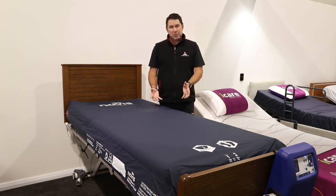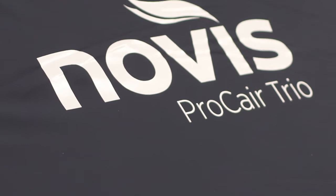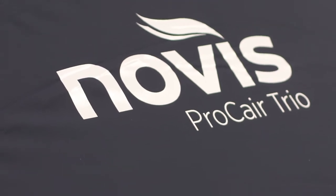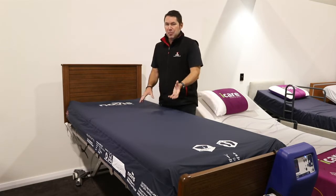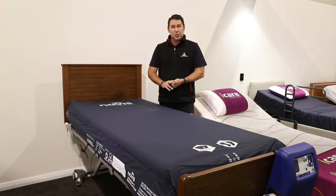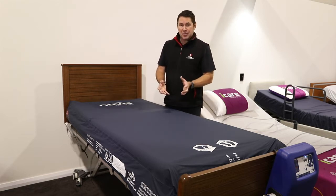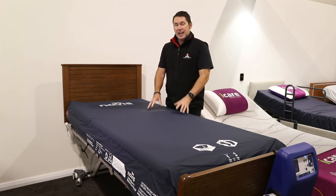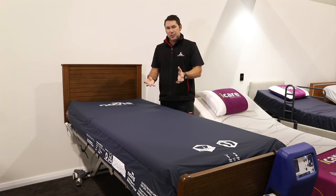Now, we're pretty familiar with the ProCair range of mattresses. We use them quite extensively in our hire fleet. The ProCair TRIO though takes things to another level for those who are at really high risk of pressure injury. That might be someone who, through illness or spinal injury, really needs the premium care, and that's what they're going to get with the TRIO. So today I'd like to talk about some of those unique properties of the TRIO and how they can really assist those patients who need that extra level of pressure care.